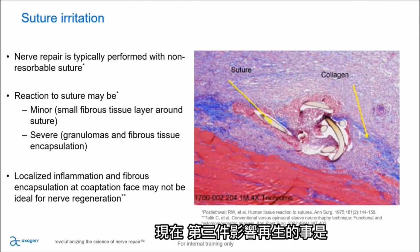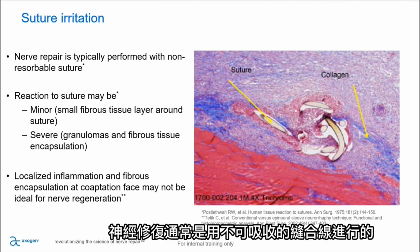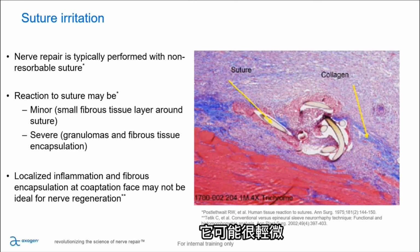Now, the third thing that can affect regeneration is this idea of suture irritation. So nerve repair is typically performed with non-resorbable suture, and that non-resorbable suture can be inflammatory. Now, it can be minor.